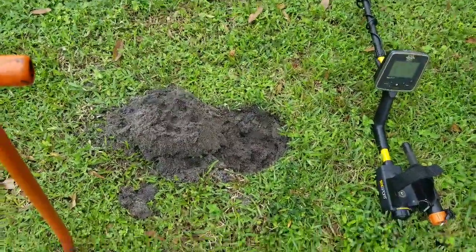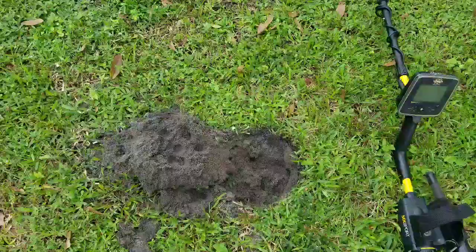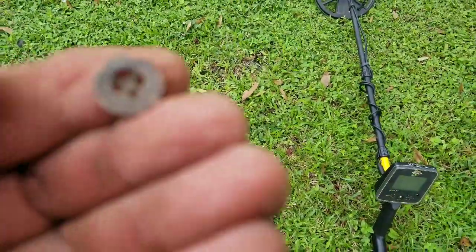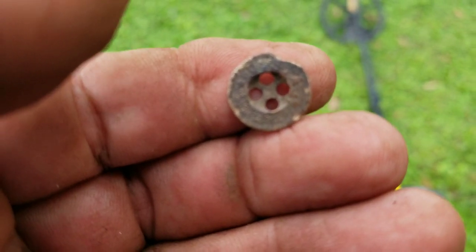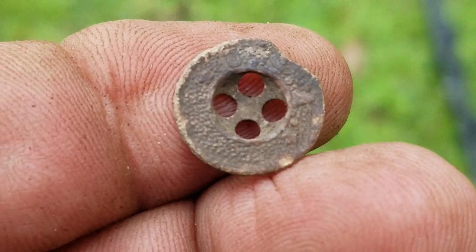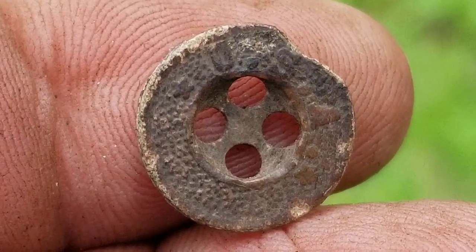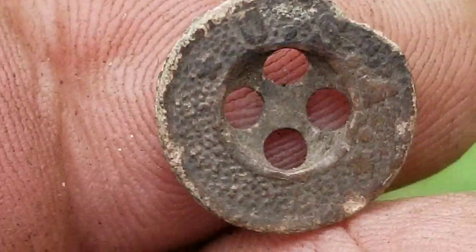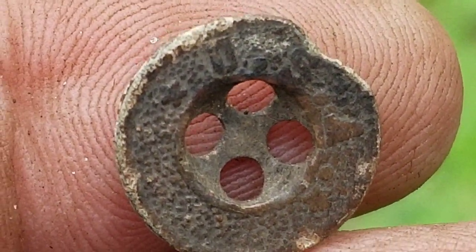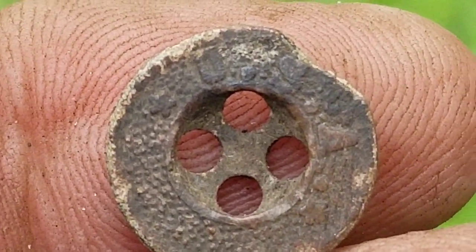12 feet. I moved about 12 feet from where I found that Mason jar lid and just got the tiniest 4-hole underwear button I've ever seen. There seems to be some kind of script around the edge, but I honestly cannot make it out. It looks like the letter U there.